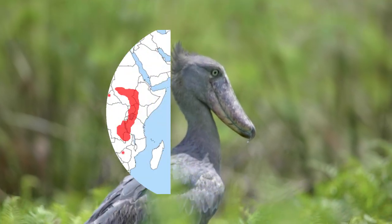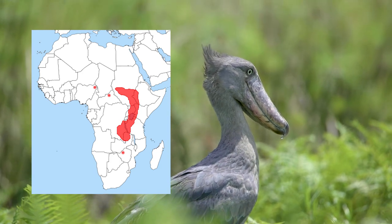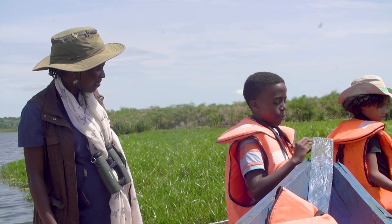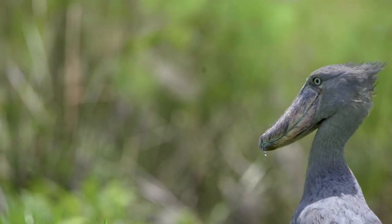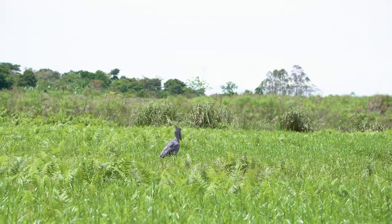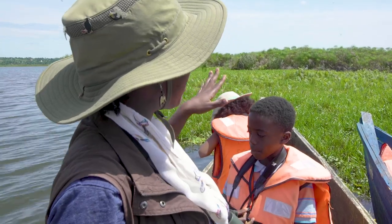So the Shoebill can be found in wetlands all the way from southern Sudan to Zambia. So the Shoebills are about 150 centimeters tall. How tall are you, Ethan? I'm 139 centimeters tall. It's almost as tall as you are. Why does it look so strange? So the Shoebill has been in existence for really a long time, and the strange look protects it from predators.